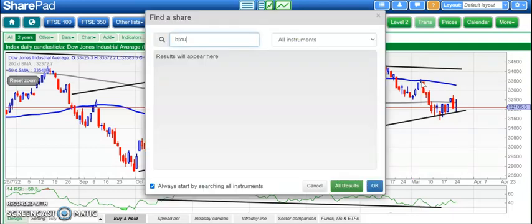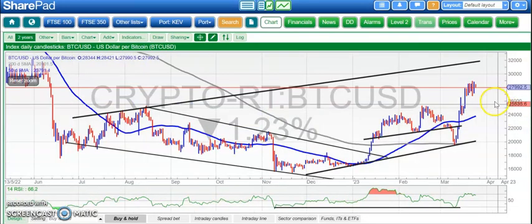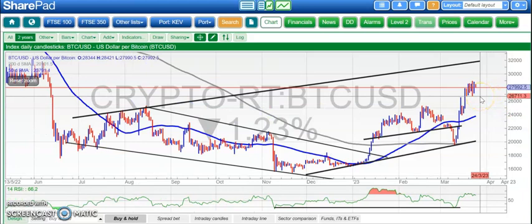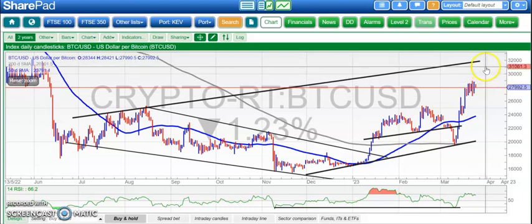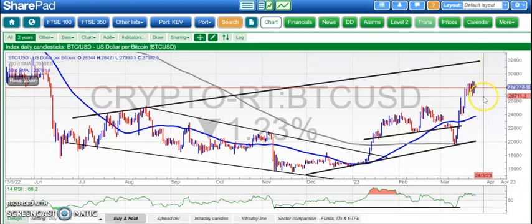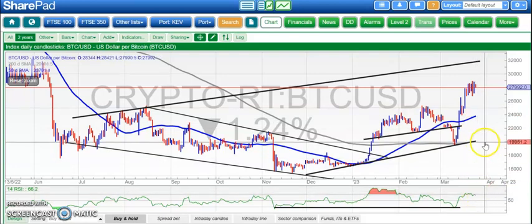On to Bitcoin, where we're always hoping for a better picture than what we're seeing at the indices. But here, still in this flag, really in a range between 26,700 and 29,000. Want an end-of-day close, obviously, through the top of that range to take us up to 32,000. If we fail at 26,700, then there's a risk of a test of around 25,000, which is or was post-August resistance.